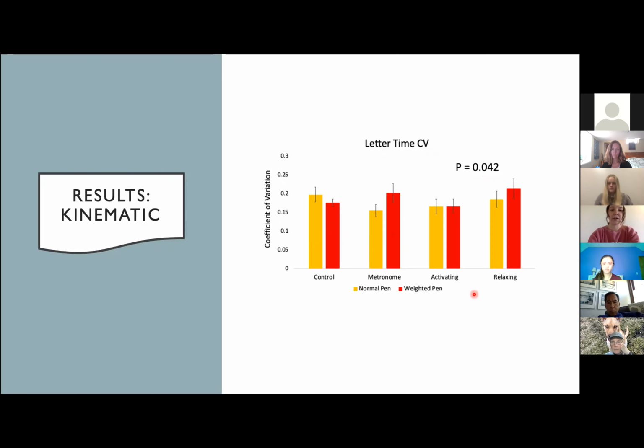Next we have letter time, and we again found significance just between the pens, not between the conditions. Our p-value was 0.042. Despite the visual appearance here, the weighted pen was found to be more variable compared to the normal pen for letter time coefficient of variation. As we can see here, the red is slightly more variable compared to the normal pen, and that's what our statistics show, but this p-value is a little bit weaker compared to our last p-value.